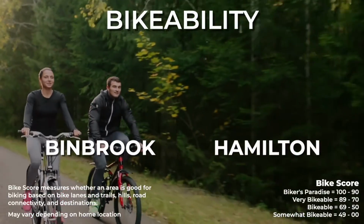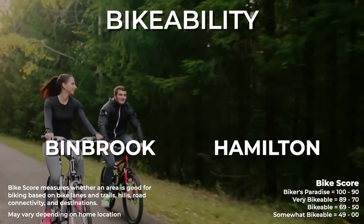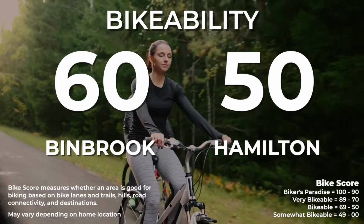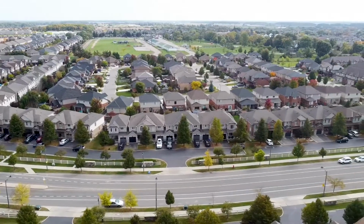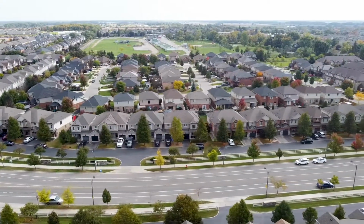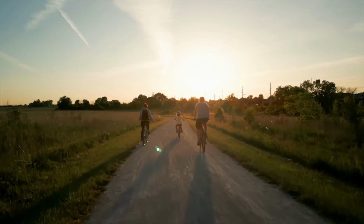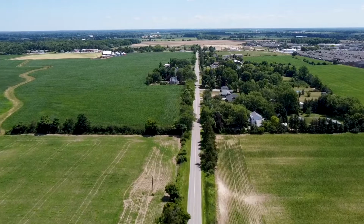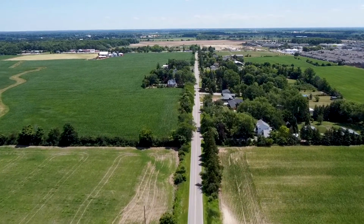And then as for the bike score you're going to be finding within Binbrook, this was rated a 60 compared to Hamilton's average of 50. And I think this is because of the quiet streets that Binbrook offers, as well as large sidewalks, but as well as you're just a short bike ride away to the rural roads where you can really go for a long distance ride. So now that you have a general idea of the different transit scores, let's go take a look at one of my favorite local gems you need to try when living in Binbrook.